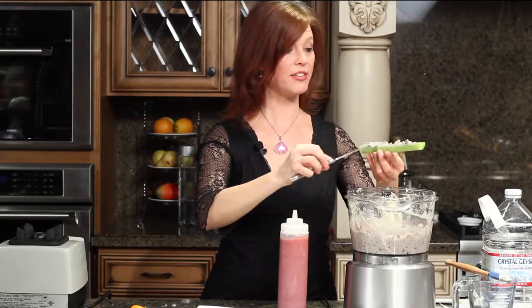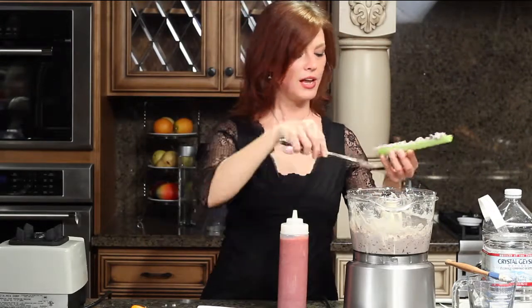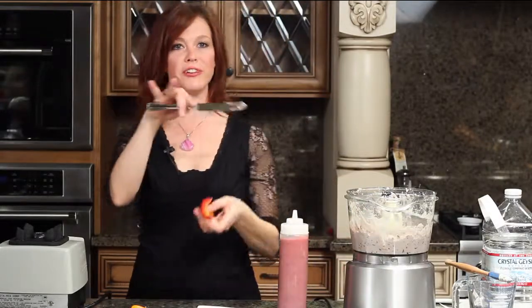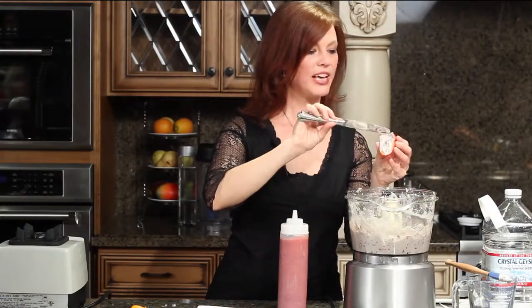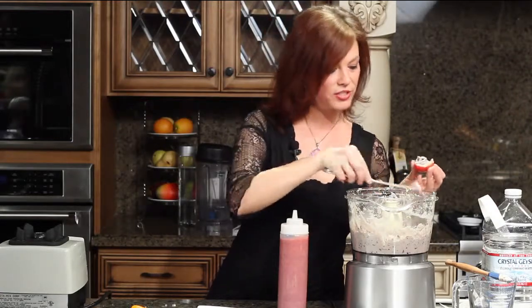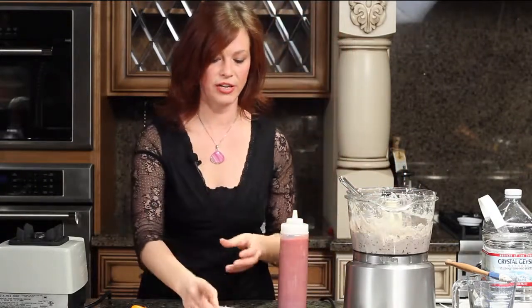That works out well. If you don't have a dehydrator, you can also turn on your oven to the lowest temperature possible and put your vegetable chips on a baking tray. You can do it with sweet potatoes or yams, or like I said, zucchini. Put that on the baking tray in the oven at the lowest temperature possible, and then you just leave them in there until they're nice and crispy. So you can do that if you don't have a dehydrator.